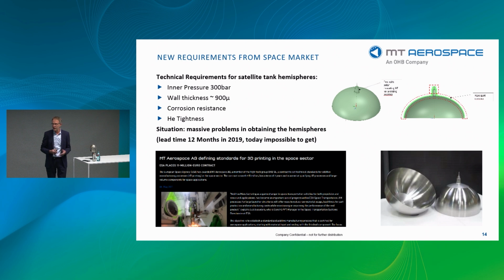Again, there we have a very specific use case, satellite tanks. Those tanks initially were forged. They were sourced out of Russia. So already in the last decade, we had very long lead times, up to 12 months, to get those hemispheres. Now with the war in Ukraine, it's impossible. You don't get those hemispheres anymore. So there was a project that was set up with ESA in order to come up with 3D printed hemispheres that are then welded together into satellite tanks.